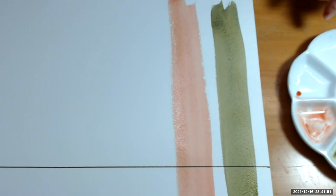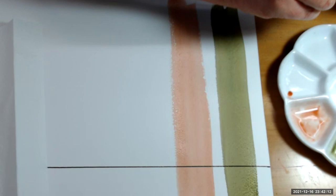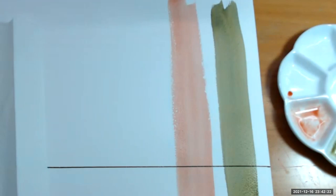John, Raffaele on Facebook is saying, John, can you mix French Ultramarine and Burgundy Red Ochre if you have them on your desk now? I have French Ultramarine. Uh-huh. And what was the other one? Burgundy Red Ochre. I have burnt umber, but not Burgundy Red Ochre. Maybe a similar color? Is there a different color? Let's see what I have here.